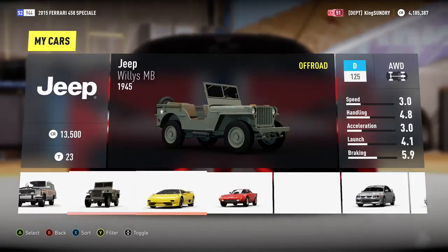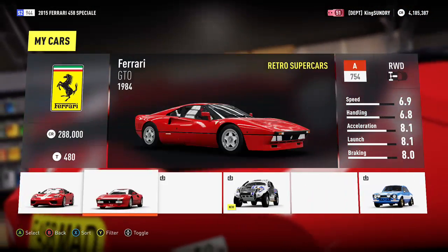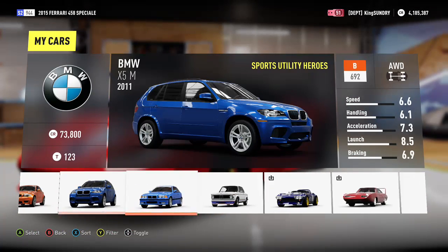So in my mind, muscle cars aren't restricted to America. Muscle cars are not restricted to America.